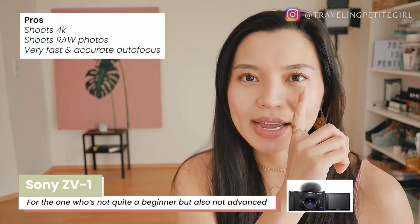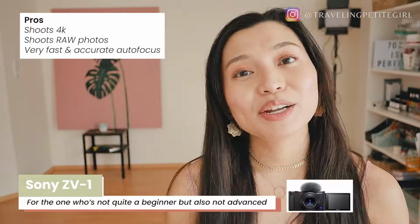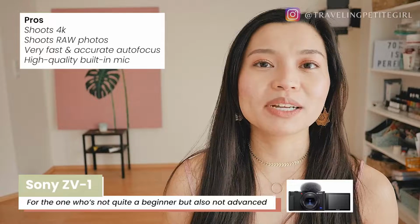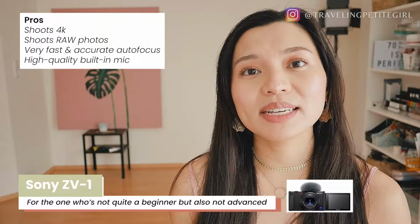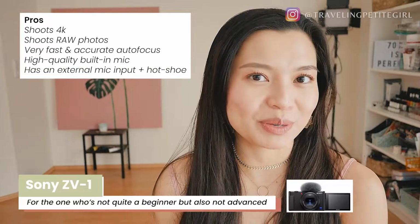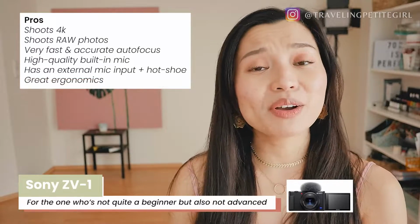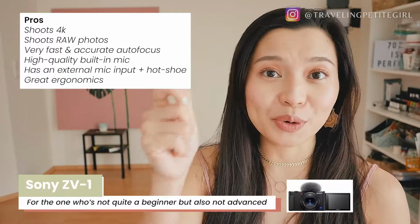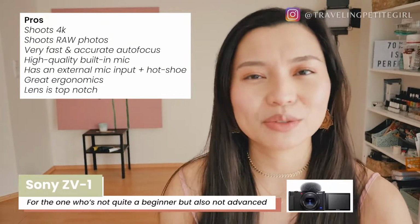It detects your eye, and no matter where you move in the camera, your face will always be in focus. It also has a high quality microphone, but if you're looking for something with a little bit more clarity, you can also plug in an external microphone into it. And the camera has a hot shoe input. So this is a step better than the Canon G7X Mark III. This camera also has great ergonomics for vlogging when you're holding it in your hand, and the Sony Zeiss lens shoots great quality photo and video and is very sharp.